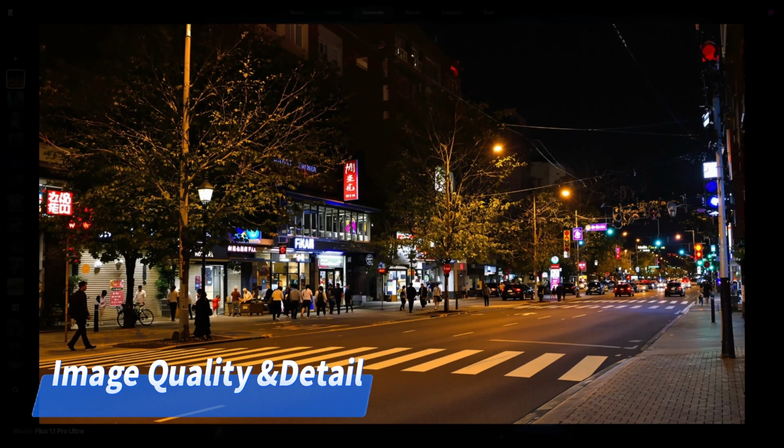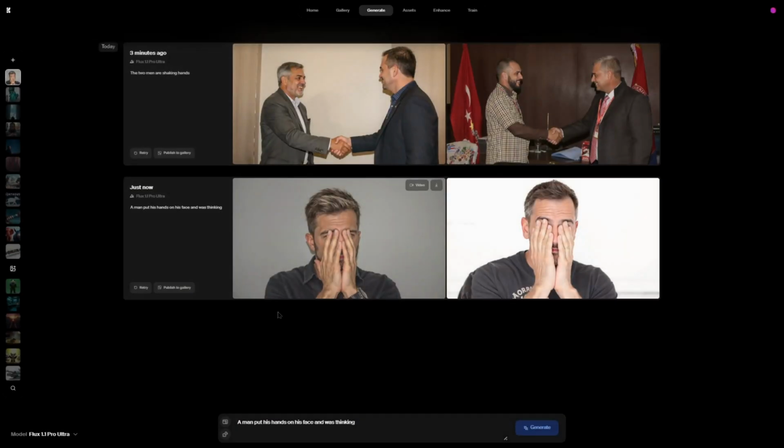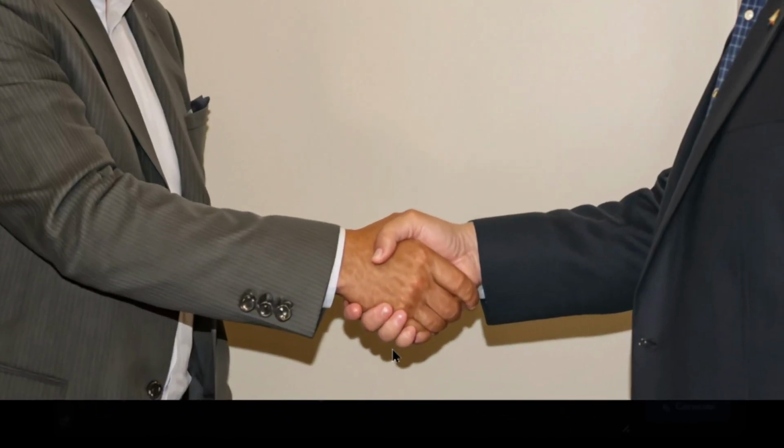Image quality and detail. In terms of high-resolution output, Flux 1.1 Pro Ultra maintains excellent detail. Whether it's textures or lighting effects, everything looks incredibly realistic. It also shows significant improvements in handling finer details like hands and faces, although it occasionally struggles with generating accurate fingers.